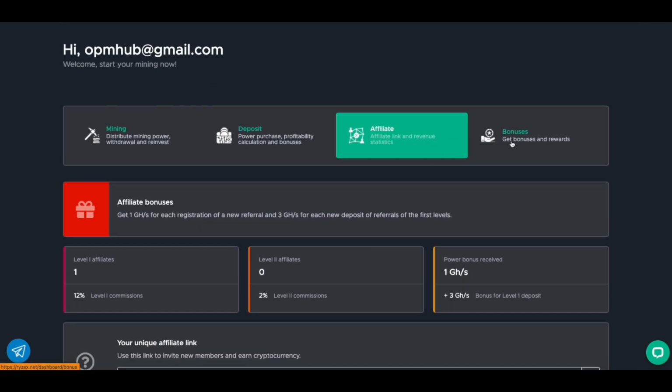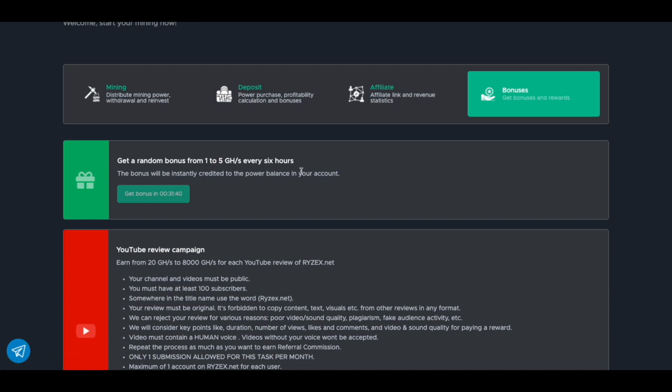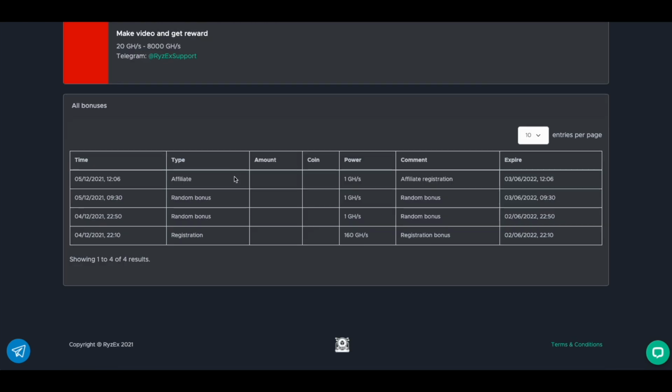Okay, so bonuses. Here there are other ways for you to earn. This is a very easy way for you to earn extra power. If you go to these buttons, every 6 hours you will get one extra G hash power. You can see I just started this more than 6 hours ago, so I have another 30 minutes to get one more extra power. Then you just click this once you reach that time limit. So there's another way for you to earn.